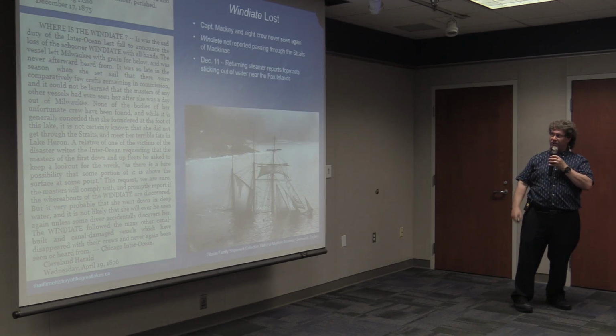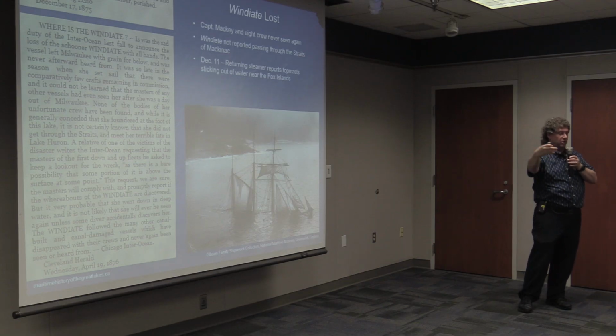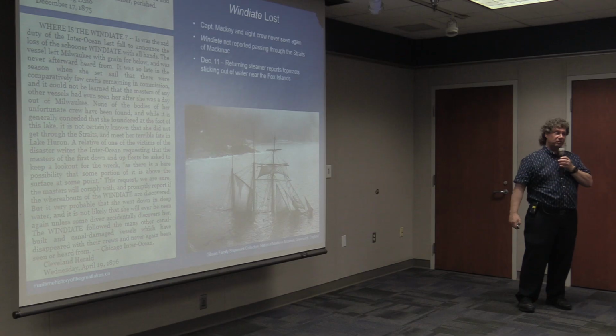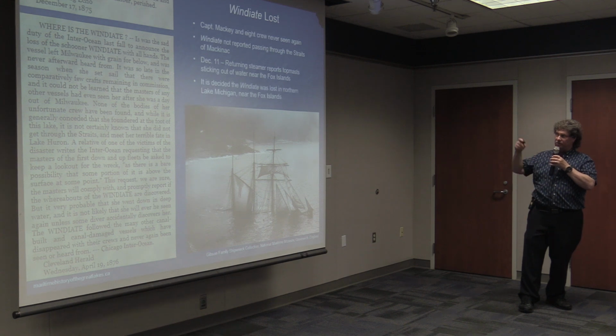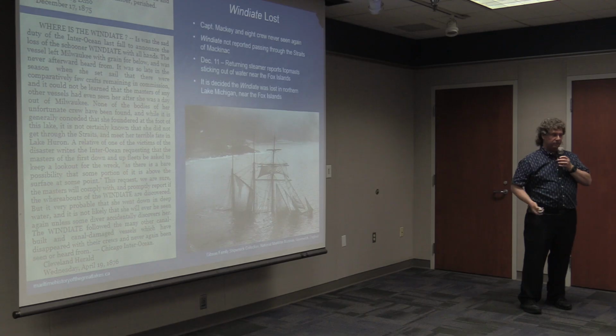And a passing steamer on December 11th reported seeing topmasts sticking out of the water near the Fox Islands, which are on the approach to the Straits of Mackinac. And so it pretty much became lore that that's where the Windiate sank, was the Fox Islands. It was decided she was lost in northern Lake Michigan near the Fox Islands with the loss of her whole crew.